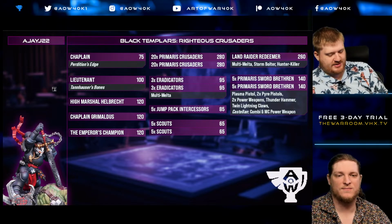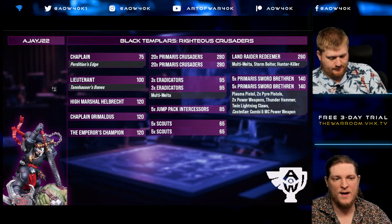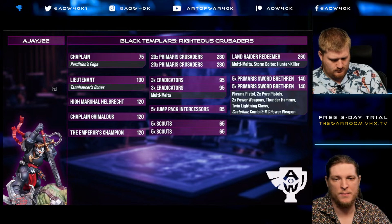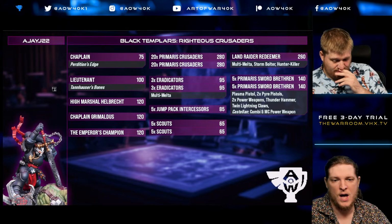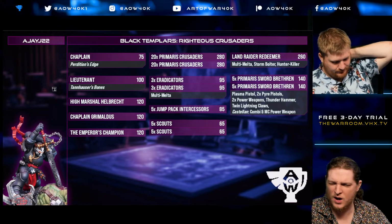All right, so if you want to read this out, I will find out. I'd love to. We have a chaplain with Perdition's Edge, which sounds like it makes his crows just sharper. It does. Then a lieutenant with Tannhauser's Bones, which is the one that makes the unit not able to die. I like that one. High Marshal Helbricht. Good. Yes, Chaplain Grimaldus. He do be slapping. Very good. The Emperor's Champion costs 120 points.